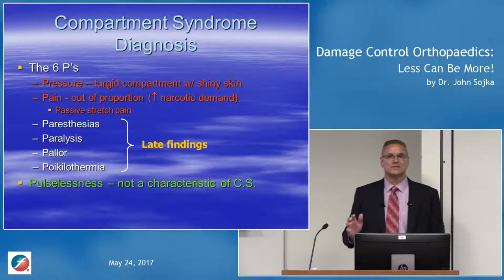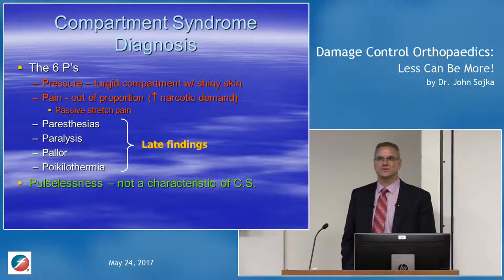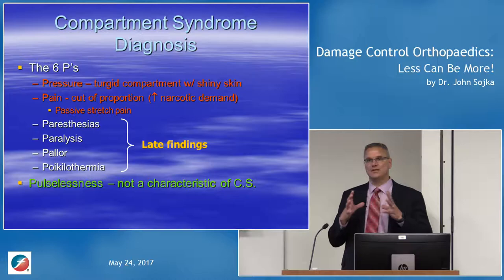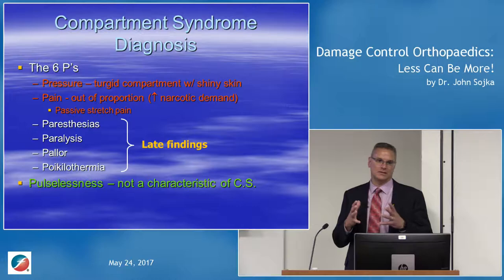We used to teach back in the 90s when I was a student the six P's with respect to that. But really there's two P's. You get to the late findings and the horse is out of the barn, so to speak. That's usually pressure with a turgid compartment and shiny skin. We've all seen those really, really swollen legs. The skin looks, at times, almost iridescent. It's so shiny that it's almost glowing.